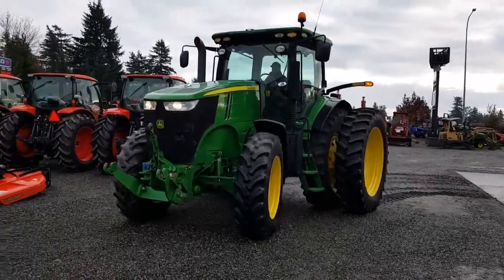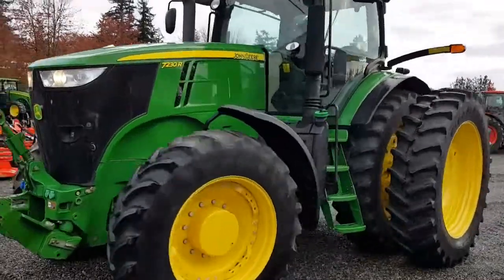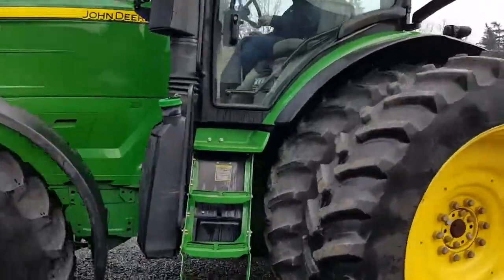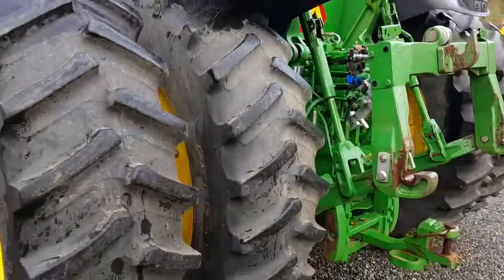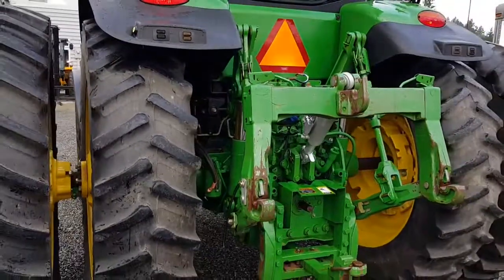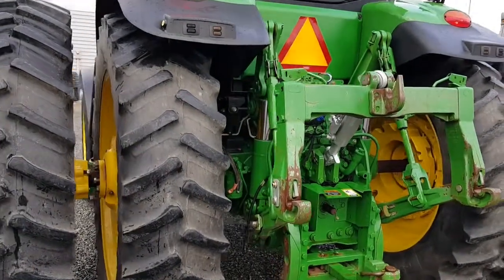Just a really nice tractor with a front 3-point PTO. Can do anything with it. Front fenders. The inside tires have a little bit more wear than the outside. Not much though. Hardly noticeable.